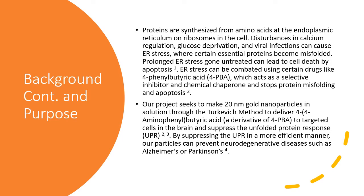So, some more background and our purpose. Proteins are synthesized from amino acids at the endoplasmic reticulum on ribosomes in the cell. Disturbances in calcium regulation, glucose deprivation, and viral infections can cause ER stress, where certain essential proteins become misfolded. Prolonged ER stress gone untreated can lead to cell death by apoptosis. ER stress can be combated using certain drugs like 4-phenylbutyric acid, 4-PBA, which acts as a selective inhibitor and chemical chaperone and stops protein misfolding and apoptosis.